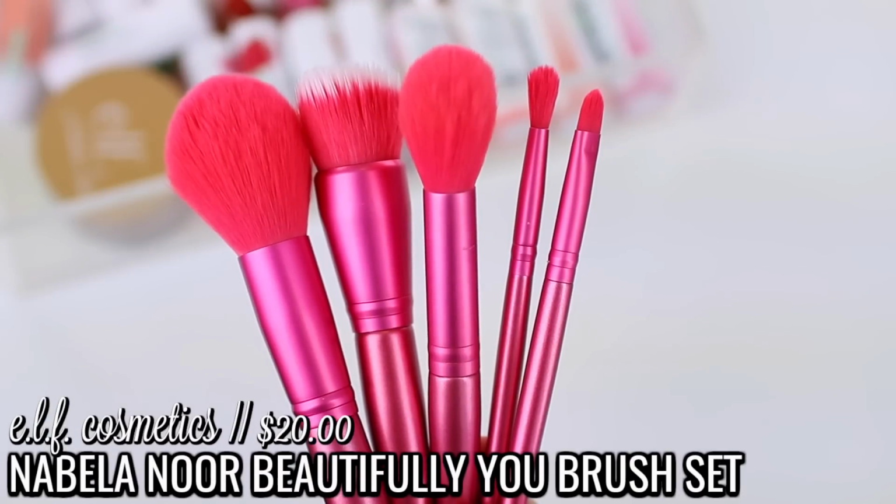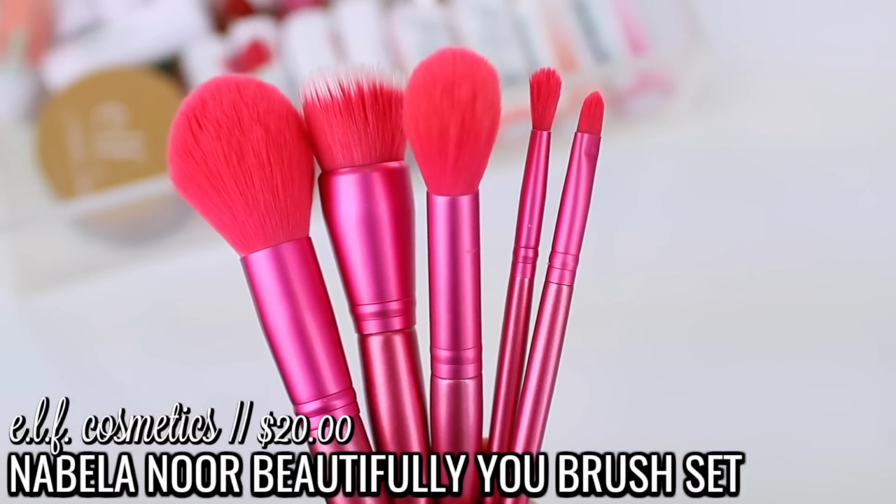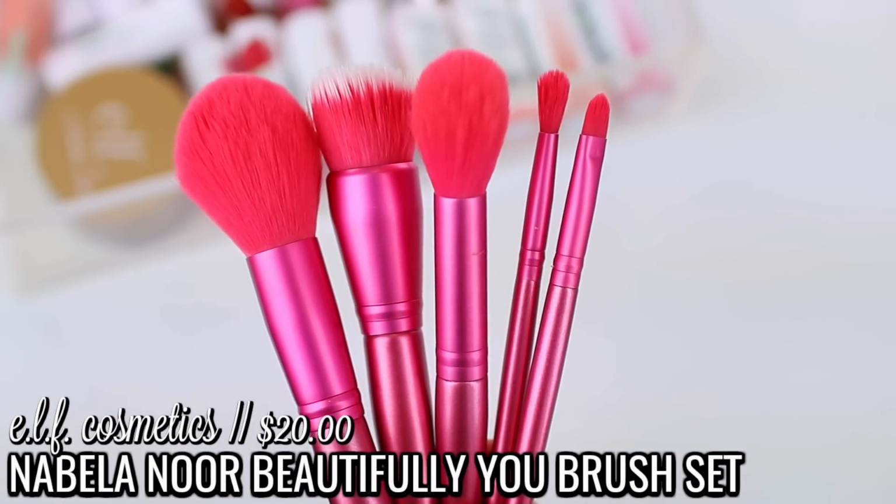This is the Beautifully You brush set. It retails for $20 and there are 5 different brushes. There are 3 face brushes, 2 eye brushes. I believe they're all existing e.l.f. brushes, but she just kind of curated her own set and then redesigned them so they're pink, they're really bright and fun. There is a large buffing brush, which is great for foundation.